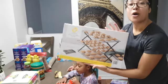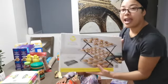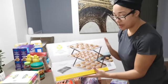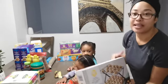It's a folding cooling grid. You guys, I'm a baker now. I bake stuff all the time, and I don't have a cooling rack. So this is gonna be great for my baking needs. I didn't really need it, but why not?